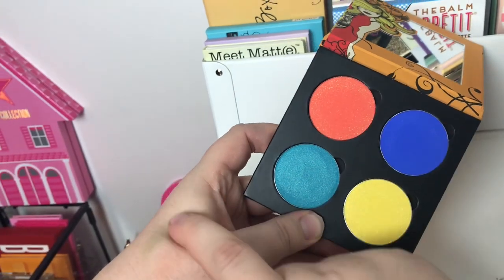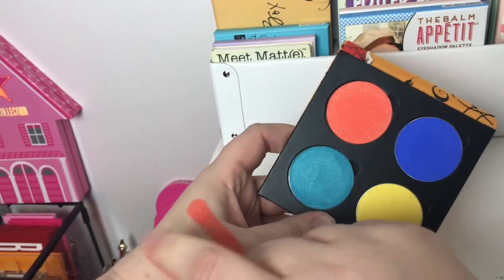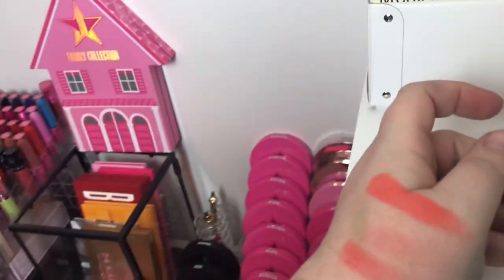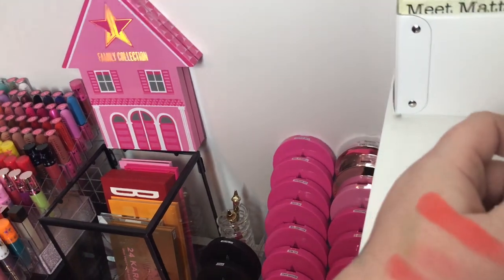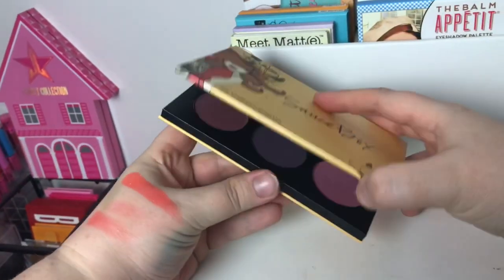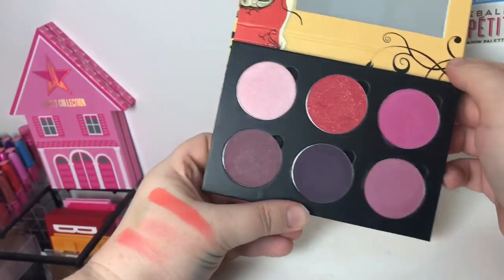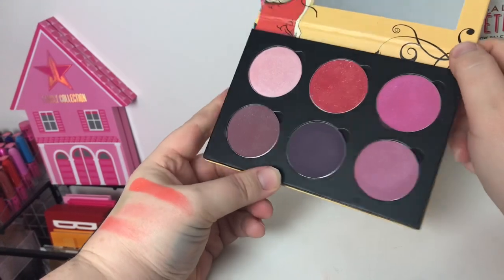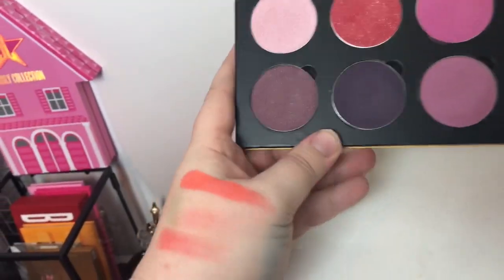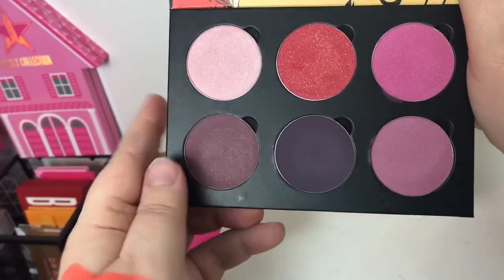So cool. Oh. I confuse Saucebox with Suva Beauty sometimes. So you know. And then we have the Forbidden Fruits. I want the Creme de la Creme one, but that's not available anymore. And they have some new ones out now, but, you know. This one is actually really, really pretty. That is a cool color.